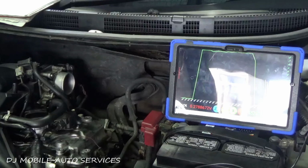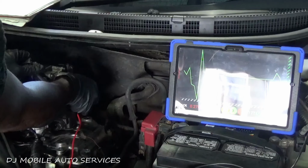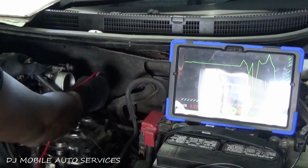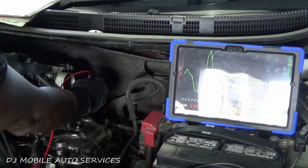Right now the key is off, so let's put the key back on. It's going to have a mass airflow code because I have the mass airflow unplugged. But I just want to quickly check these pins going to the throttle. The first one, I'm expecting to see the 5 volts remain 5 volts. Let's see if I can get it in.